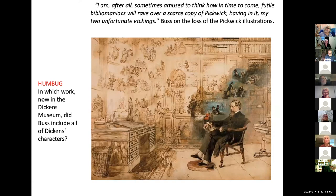Now, and for a humbug, in which work now in the Dickens Museum did Robert Buss depict all of Dickens' characters? Dickens' Dream. Dickens' Dream. Good on you.